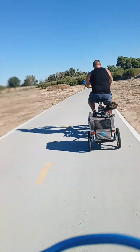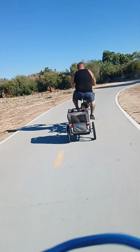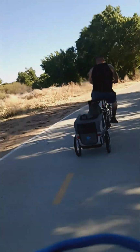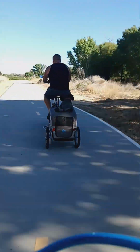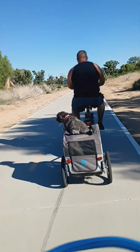You can take your time cruising through the park. There are picnic areas, walking paths, and even old train cars parked near the trails. If you're lucky, you might catch a glimpse of kids fishing or families barbecuing under the trees. But the park still feels spacious. There's plenty of room to ride or just pull over and soak in the scenery.